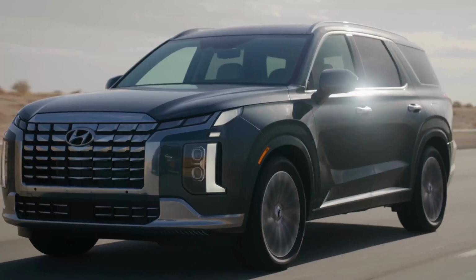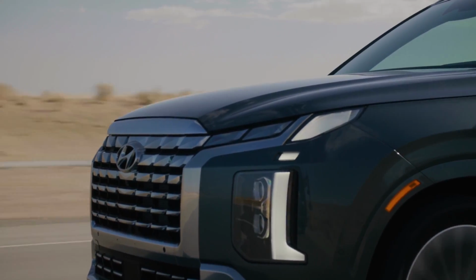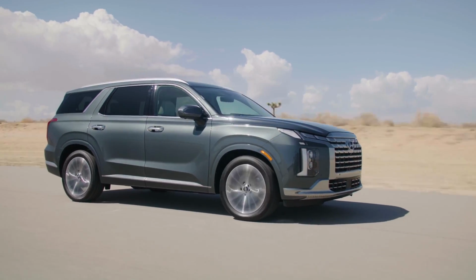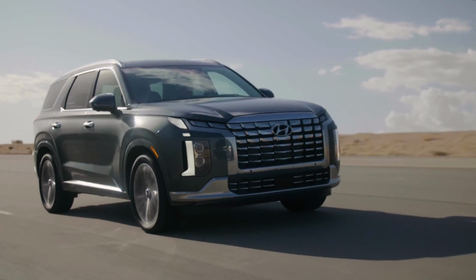And this Palisade, I mean, a lot of people like to use the phrase, lipstick on a pig. I really don't want to use that phrase when it comes to this Palisade or the Telluride because they do take it a step further. It is a high effort product for the most part. It's definitely obtainable luxury for a normal family.